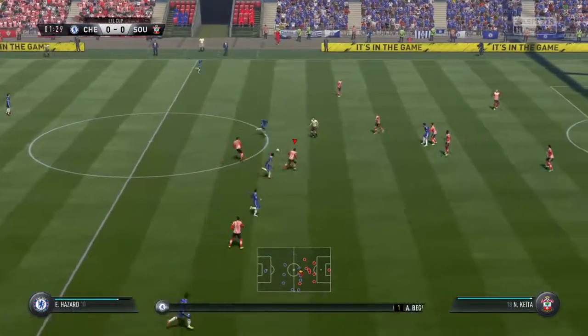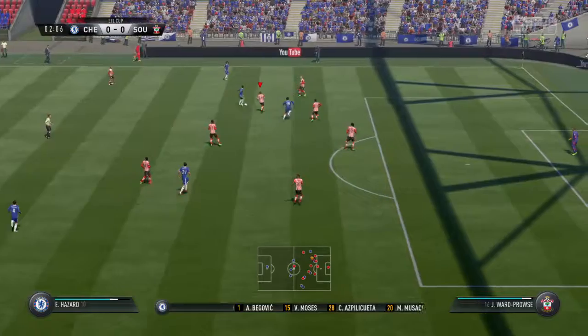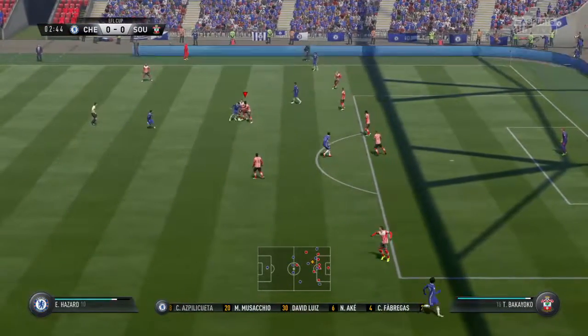Here's the Chelsea lineup. Azpilicueta starts, despite looking shaky in recent games. Nemanja Matic starts, looking to recover his form. In attack, Diego Costa starts. He's been out of sorts lately.